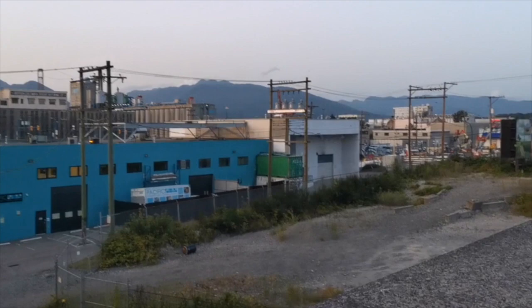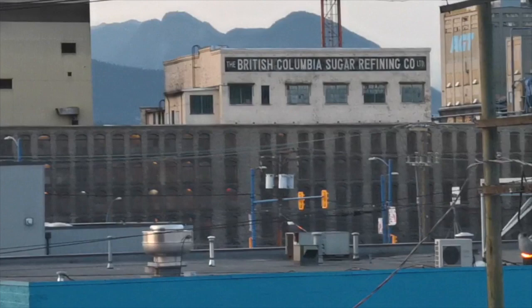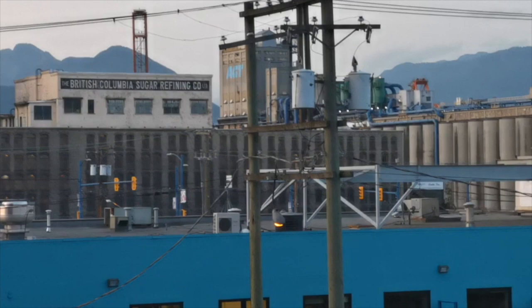Well, we're parked here on Hastings, and we've got a clear view of one of my favorite buildings in Vancouver that unfortunately I don't think I'll ever get the chance to explore on this vlog, as it is not open to the public unless they do some sort of tours I'm not aware of. But it's the British Columbia Sugar Refining Co., which was built in the first decade of the 20th century, I believe, in the 1900s. Just look at the construction style of the building.